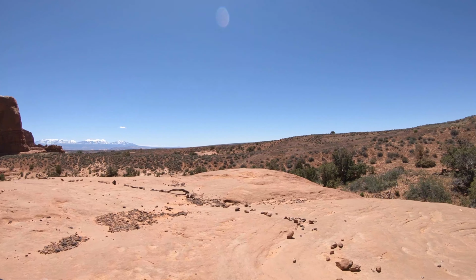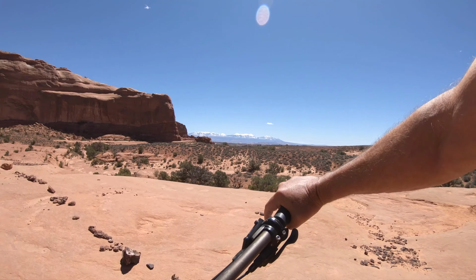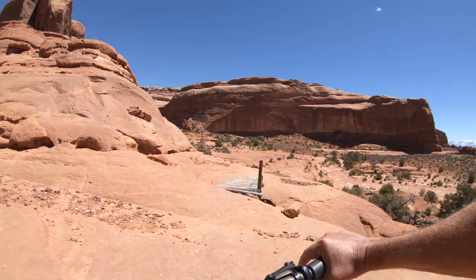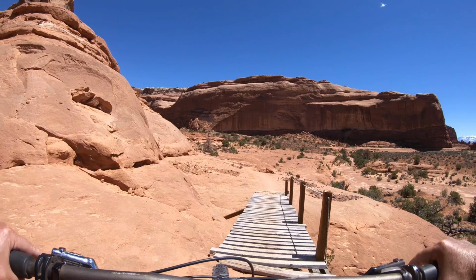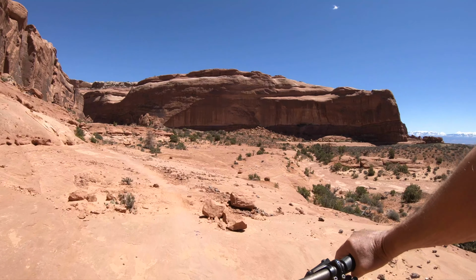I had to put this wobbly bridge in here. It's sort of a treat along the way. It does make noise. It does kind of bounce around or move around underneath you. Some people walk it, but it is kind of fun and it's unusual. So just go ahead and ride it.